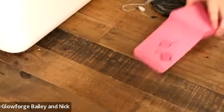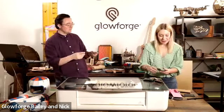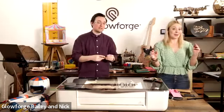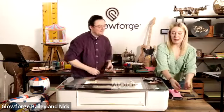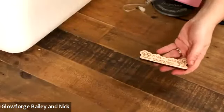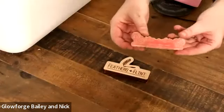Okay, and so we wanted to mention, we don't have time to do another stamp today, but you can also print rubber stamps on Glowforge. There's laser safe rubber, and with that, you can get a much higher level of detail than you would with foam. So these are two examples of ones that we've made. I mean, look at that.